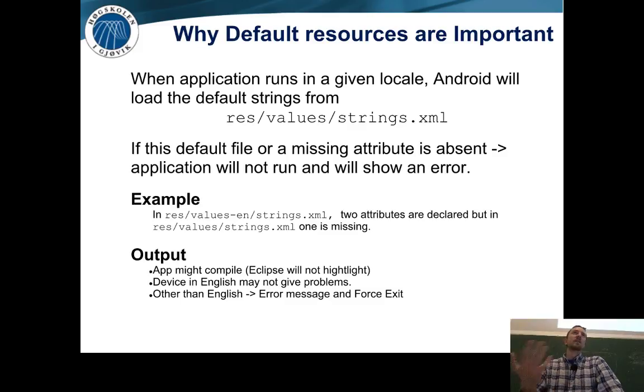So if someone fires up your app with that particular locale, the different strings will be loaded depending on the locale they have picked. So it's a runtime thing. You don't need to recompile your app. You just need to have those resources available, and when the app loads, it will load with the appropriate locale. And if the user changes the locale on the phone, the app will automatically change the strings which are used in your app. So this is super simple.